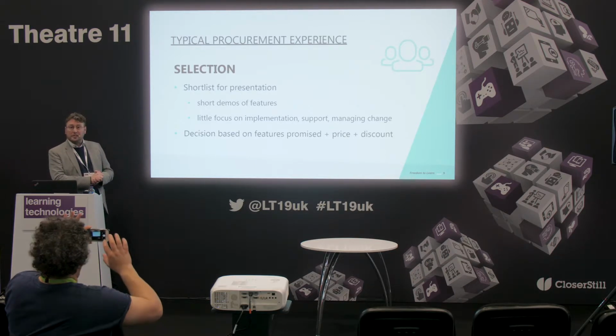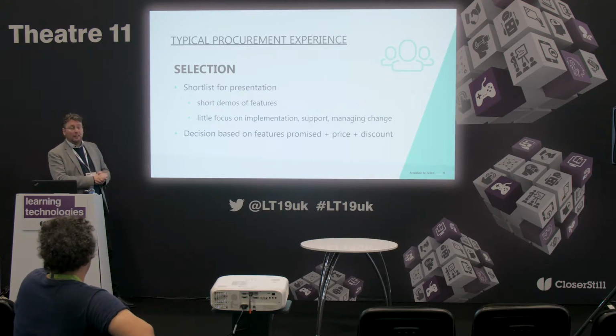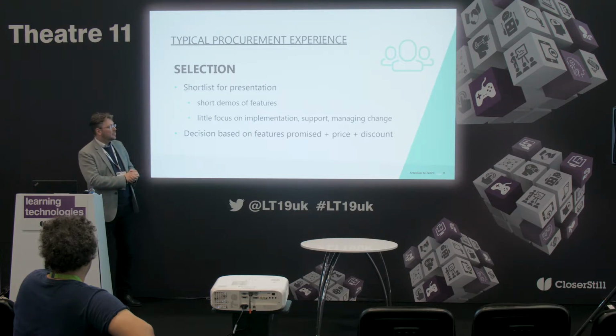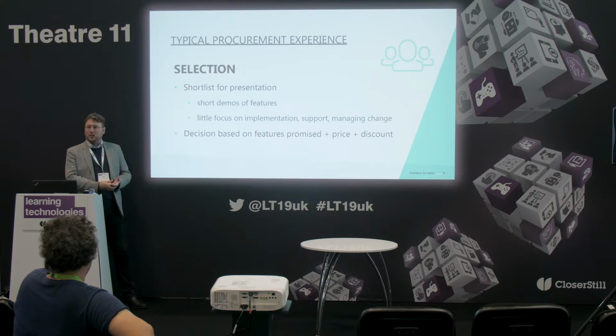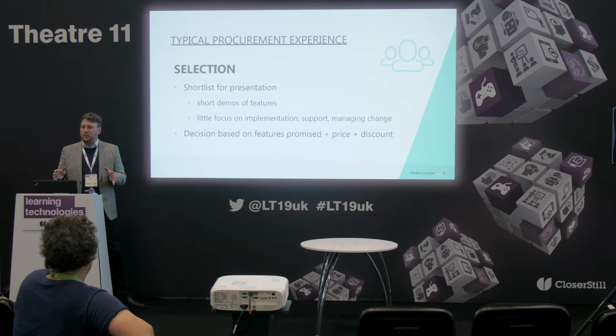You go through a selection process, so you will shortlist. You'll get some short demos typically, and they'll hone in on features, and they'll tend to be the snazzier features, perhaps, the most elegant looking or good looking examples that they have. And probably too little is spent talking about the implementation process, the support you're going to get, how will you and your chosen vendor and platform cope with change, because we all know that your organizations are going to be subject to change, and that change is going to be happening more rapidly, more frequently.